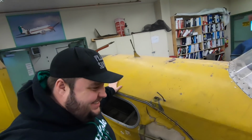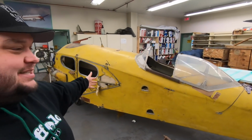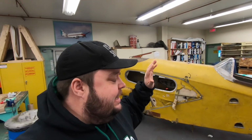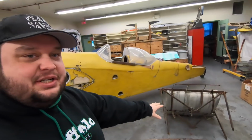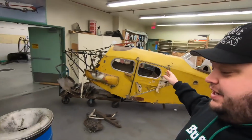Okay, folks, isn't this crazy? What an elephant in the room, a big yellow elephant. My father plans to get this thing flying by spring. He's not restoring it, per se, like museum quality. He's been collecting parts for the last few years actually to get this thing going. But he is in need of some wings.